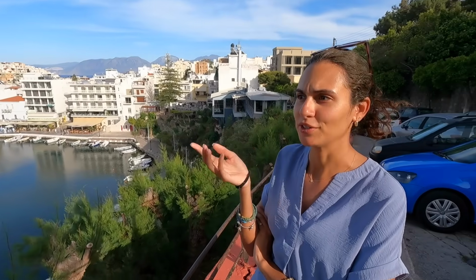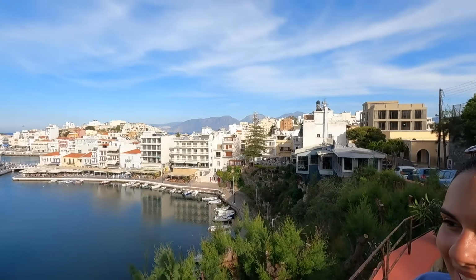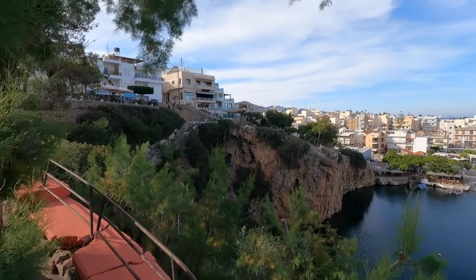Yeah, it is very different from all the other towns that we visited here in Crete. I think mainly because of this viewpoint. Well, we're on a hill as well. Yeah, on a hill, and then we have the mountains in the background. It's very nice, that drop there. Because the other times that we were in a harbour, it's always flat. We're not really on a high viewpoint.